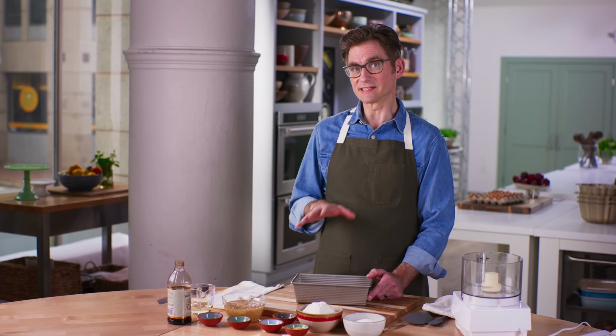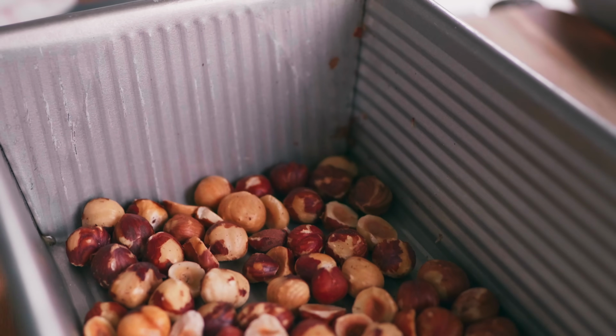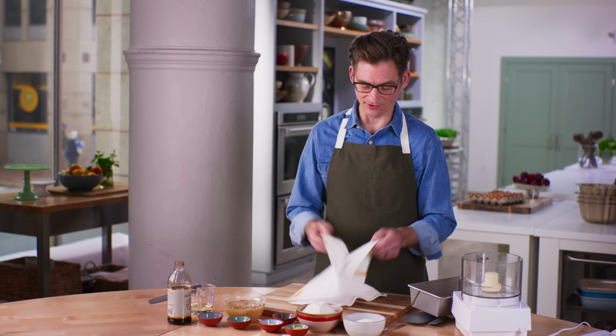So the nuts have cooled and it's time to peel them. You really don't want to leave the skins on hazelnuts because they can taste really bitter. So all I'm going to do is wrap them up in a towel and rub them back and forth. It's really the single best way to remove the skins from hazelnuts.